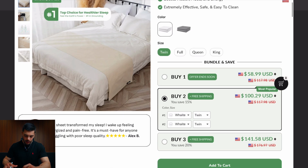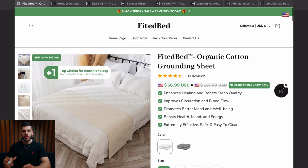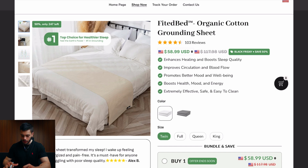This is really important because if your product offer section is not optimized, it's not good, people are not gonna go through the product description. They're gonna click out of the website and you're gonna lose a potential customer.